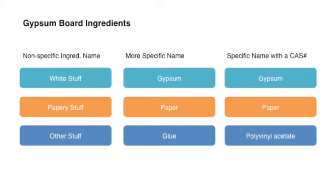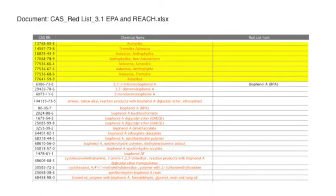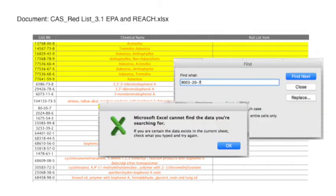Back to gypsum board, let's look at glue. We asked the manufacturer for a more specific ingredient, and they told us the glue is made of polyvinyl acetate. Gypsum, paper, and polyvinyl acetate all have CAS numbers. A document provided by ILFI lists all 800 plus ingredients associated with the Red List chemical families. If we search for polyvinyl acetate, we do not find it on the Red List, so it's not a Red List material.